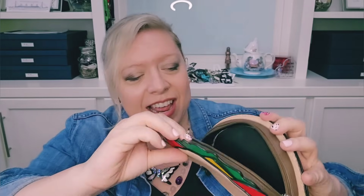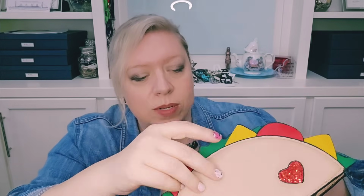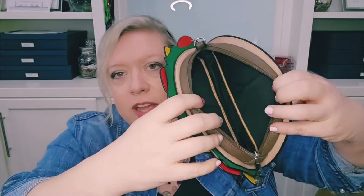Then you guys, I had to pick this up. It's a taco. And it's a little, like, I don't know, it could be a clutch. There is a spot here where you could add, there's like a little D-ring. You could add a wristlet strap. You've got your zipper top, and it's got a little heart here. I mean, is this not the freaking cutest thing?